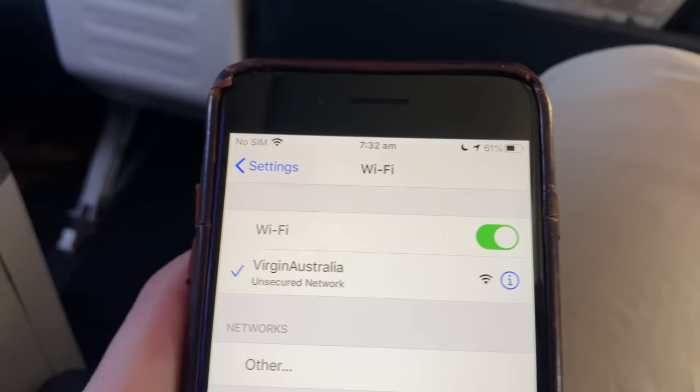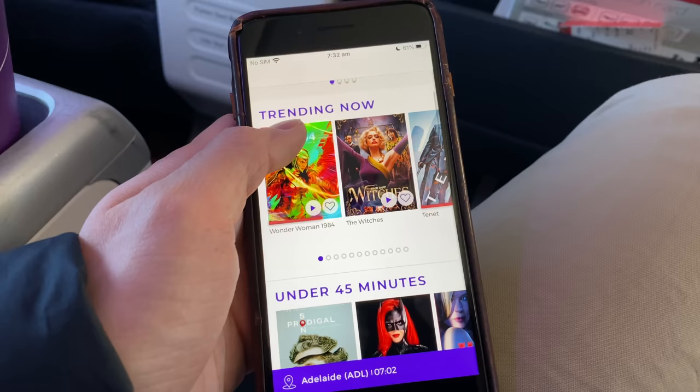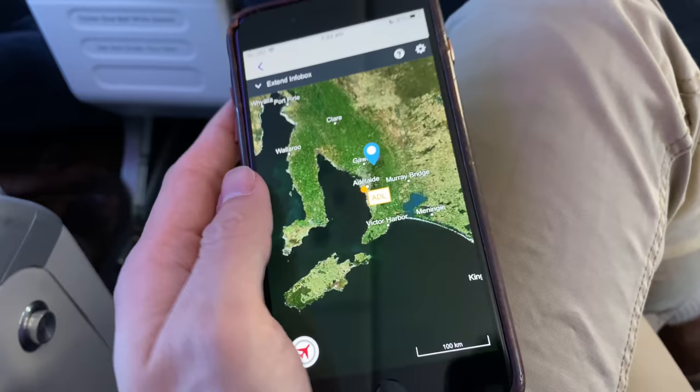There's free wireless entertainment on board this aircraft, but you will have to download the Virgin Australia entertainment app before you fly. Once in the air, you can connect to the Virgin Australia Wi-Fi, and then the Wi-Fi will enable you to only use the entertainment app. Within the app, you've got a good selection of movies, TV shows, and audio to choose from. Flight map is also available. You can zoom in and zoom out, just like Google Maps. There's also flight stats available.